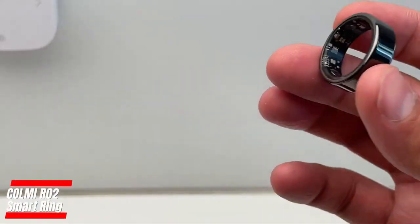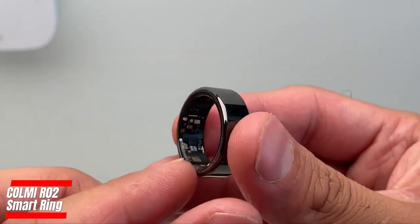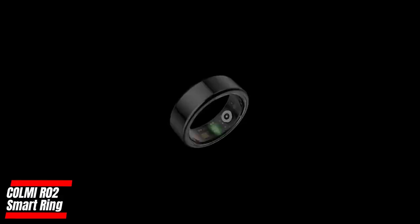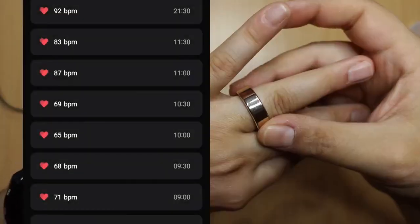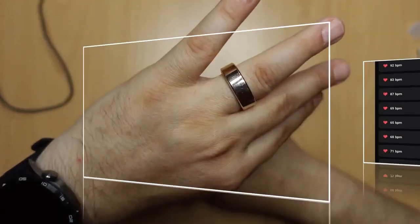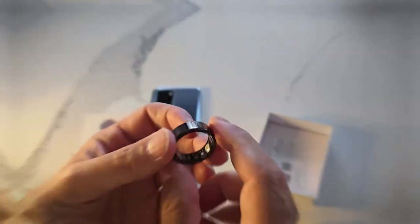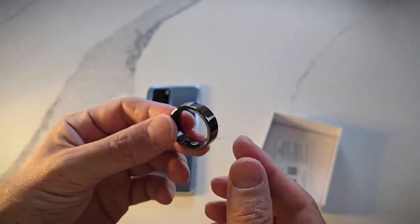Colmi R02 Smart Ring, crafted with a military-grade titanium steel shell for ultimate durability. This sleek, lightweight ring isn't just about looks, it packs powerful health monitoring features, including heart rate tracking and sleep analysis to keep you in tune with your well-being. With an IP68 rating and 3 ATM waterproofing, it's ready for any adventure.